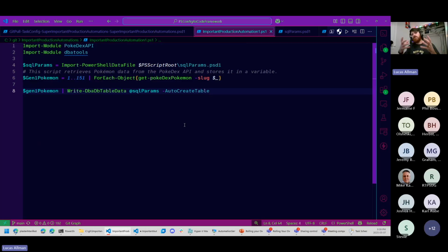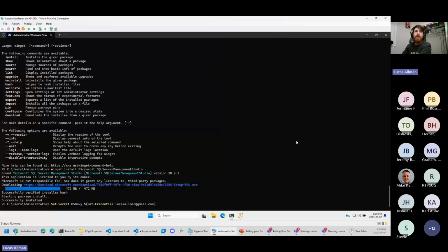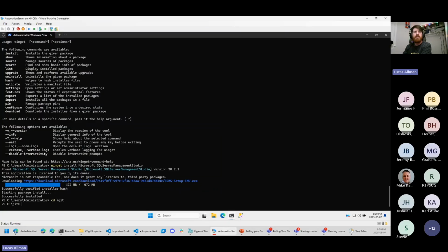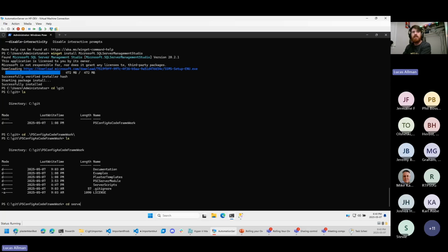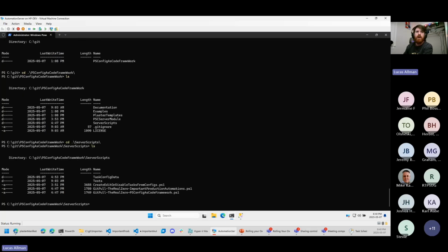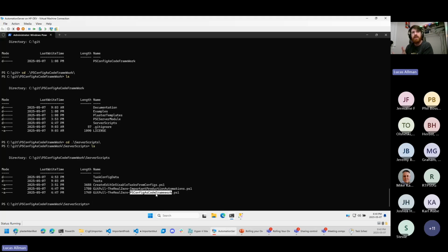Here's my actual automation, and that same script is going to go through and find all these pieces of it and create those scheduled tasks. I did a little automation server here, and let's see here. Let's go into my cgit folder. You can see I've got my psconfig as code framework folder. So I'll go into that and have a look and see that under server scripts, I've got a git pull script that's pulling my psconfig as code framework repo, literally this repo that we're in right now. It's always pulling the latest data of that.